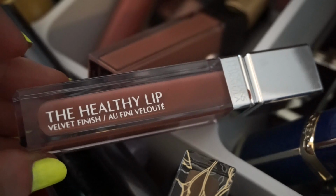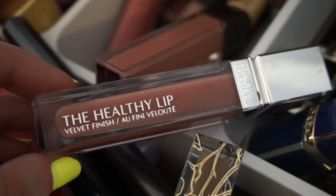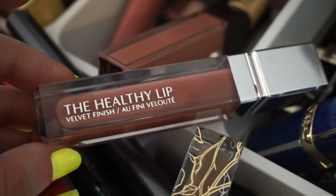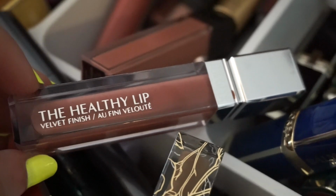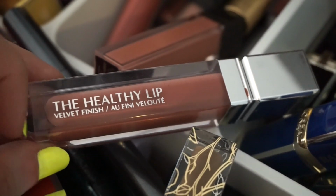Okay, this is the Healthy Lip Velvet Finish Liquid Lipstick from Physicians Formula. It's in the shade All Natural Nude. It does have a little bit more of a matte finish on the lip, but I feel like I could just put a lip gloss on top and it'll still be pretty comfortable. To begin with, this is a pretty comfortable formula, but I feel like I want to go for that glossy lip for the week, so I'm going to pull this out, put a gloss on top.